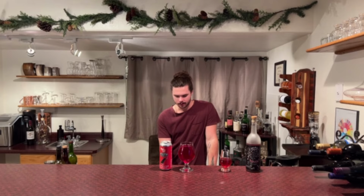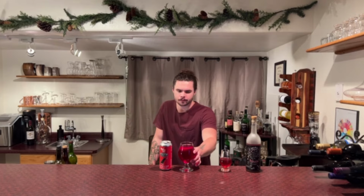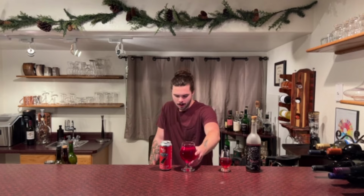That is a very full body. That's kind of the first thing that screams at me. Way more intense, like sour cherry tartness. It's got kind of an astringent finish. The bubbles here, it's definitely more carbonated, but it's not as sweet. It's definitely more acidic. But yeah, it's got a very astringent finish, but it's not unpleasant. It's a good experience overall.